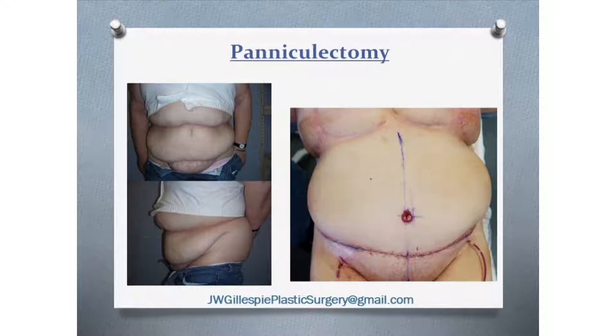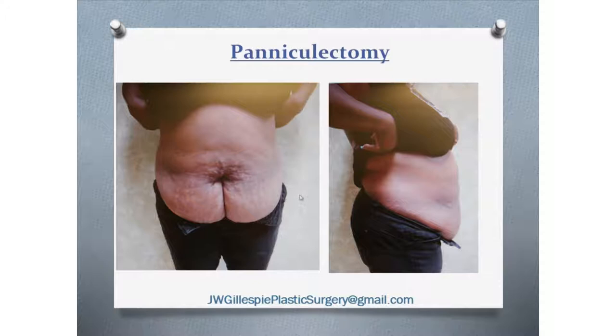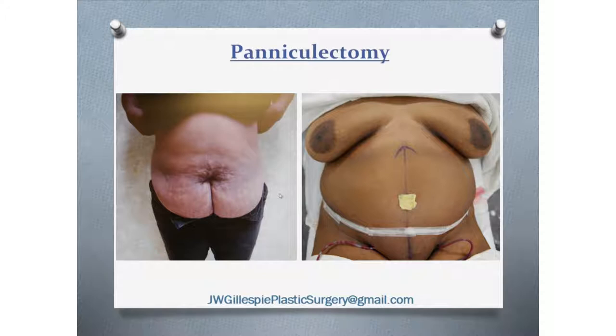Okay, so this is after paniculectomy. Okay, this is simply removing the majority of the lower abdominal skin and soft tissue. It doesn't affect a lot of the lateral aspect of it, but what it does is it removed two of her large rolls, gave her a flat abdomen with minimal scarring that's hidden in her bikini line. Again, another patient that came in for a paniculectomy. And you can see how flat her abdomen is compared to before.